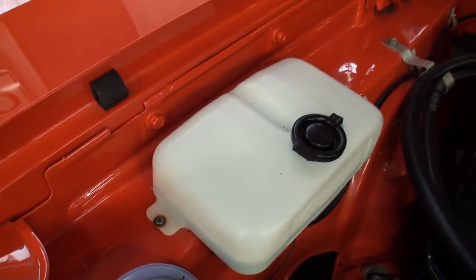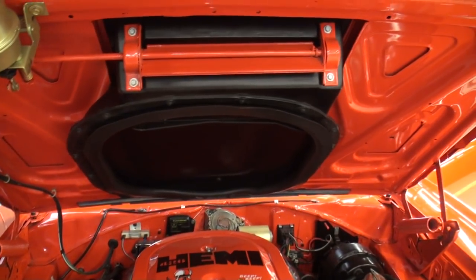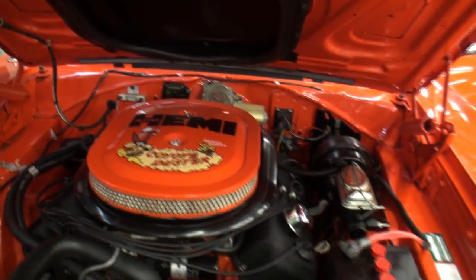Okay. And we're going to have to beep the horn. And then this, obviously, is the functional air grabber. Yeah, the air grabber opens on vacuum. Switch under the dash. Let's do that for them.